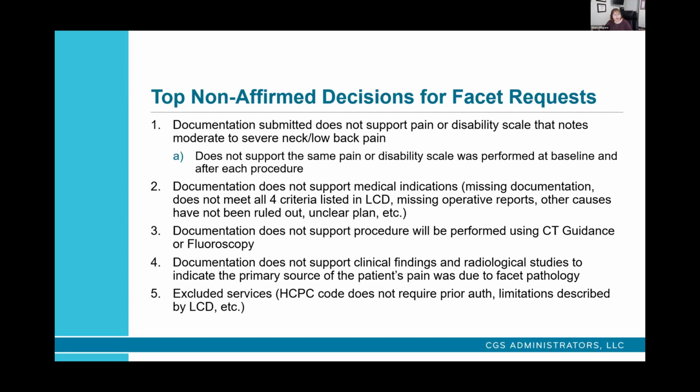On this next slide, this discusses the top non-affirmed decisions that we've seen with facet requests that we've received in our jurisdiction, jurisdiction 15, which consists of Ohio and Kentucky. The major non-affirmed decision that we've given providers is the missing pain scale. We don't have a pain scale or disability scale that demonstrates moderate to severe low back pain. We're missing the same pain scale used before the procedure and after each procedure. Oftentimes we get documentation where it just simply says patient states 80% improvement.